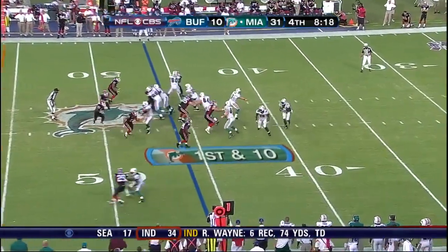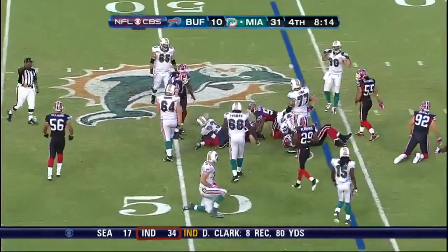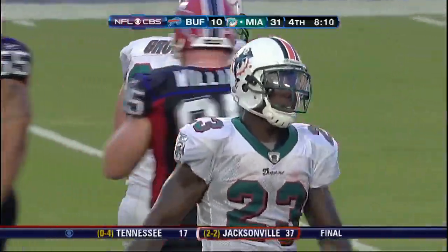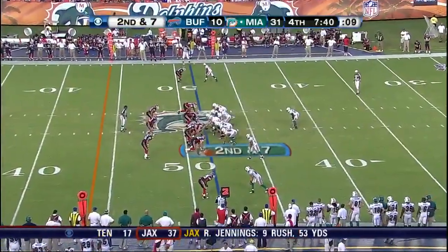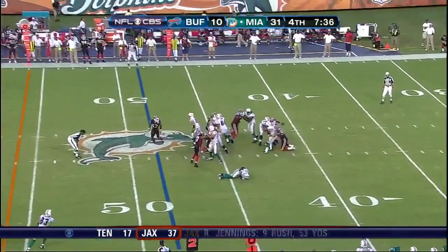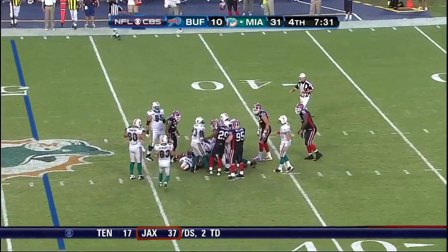1st and 10. Ronnie Brown in the backfield gets the pitch from Henning. A block by Polite. A dive with a tackle made by Mabin at about the 48 on a pickup of 3. On the right defensive end. 2nd and 7. Here comes the aforementioned Denny. Knocks the ball away, and it was loose. It should be a fumble.